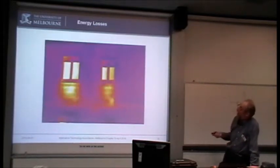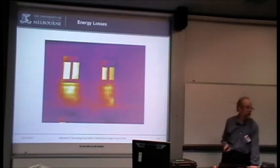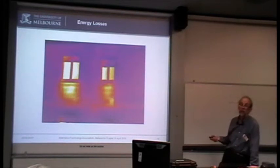Energy losses. Besides the losses through the windows themselves, this is a typical case where, when they're building houses, they have difficulty insulating under the windows, so they tend to leave it out. They shouldn't, but it's not always done. And it's not unusual to see these images. It's not how it should be, but it's what happens.